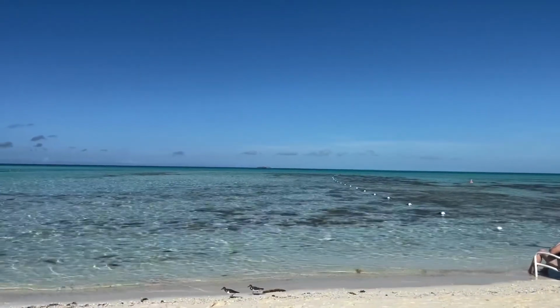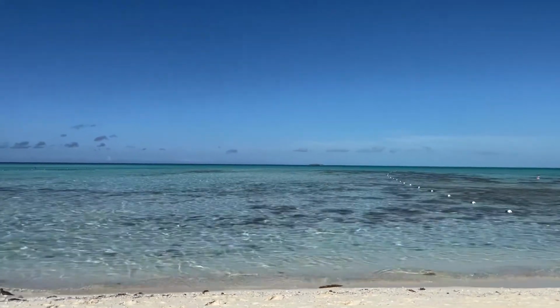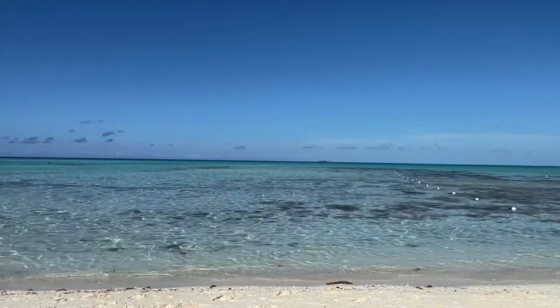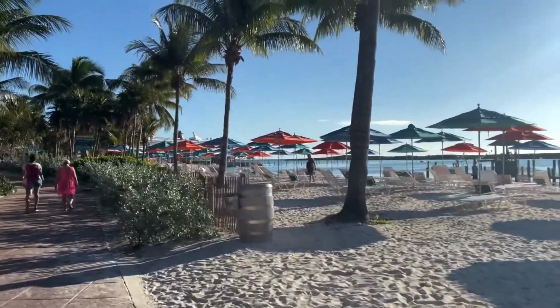Our opinion, a little bit better than doing it on the boat. I think it's only like $10 more than what it is on the boat too, so it's definitely worth it. And with the nice flow of the breeze in the cabana and the sound of the ocean, you really can't beat it.